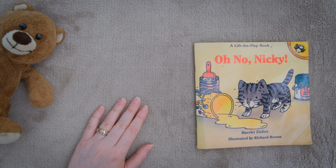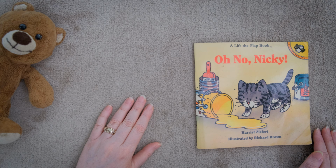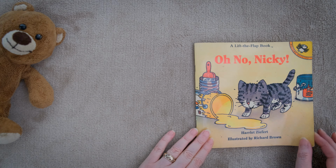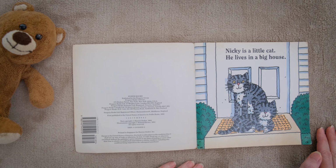Oh no, Nicky. A Lift the Flap book by Harriet Ziefert and illustrated by Richard Brown. Nicky is a little cat. He lives in a big house.